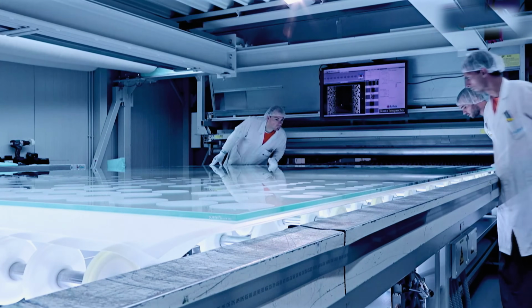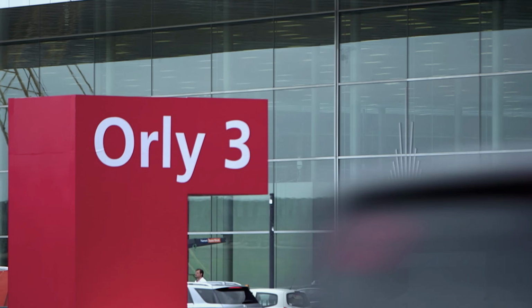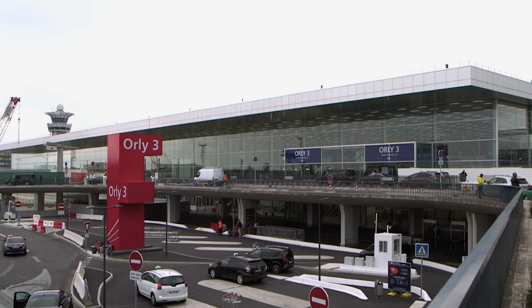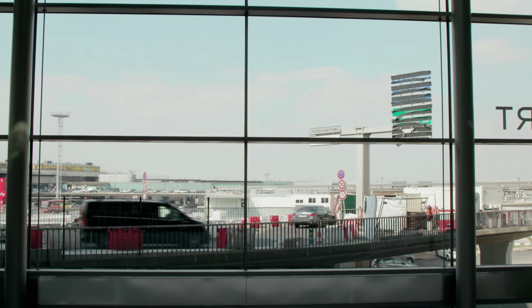Basically, it's double glazing, 2 panes of glass held together, which allow the entire volume to remain stable and not produce dangerous shards that could harm passengers. Safety, security, but also comfort. The new Orly operates 7 days a week, 365 days a year, summer and winter.